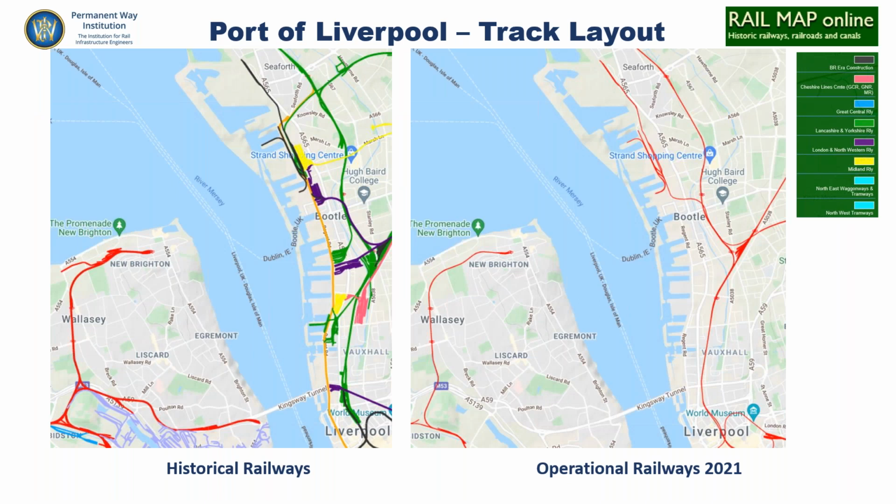Right, this slide here shows a then and now sort of impression of the railways around Port of Liverpool. So the diagram on the left there, this is taken from Rail Maps Online. You can see there's a maze of industrial railways around the Port of Liverpool and Birkenhead docks there as well. Feeding all the various docks right the way up the seafront at Liverpool.